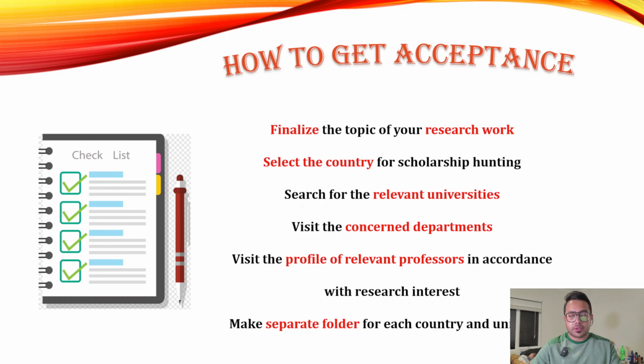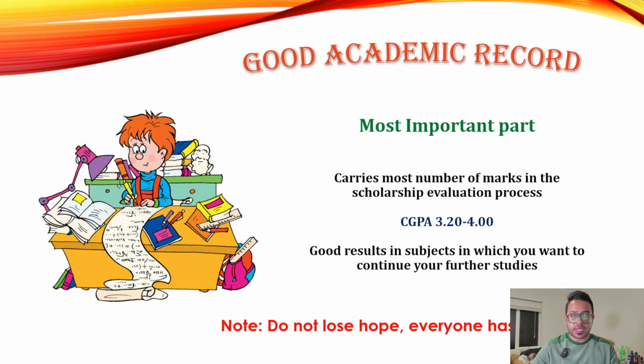So to get an acceptance, you need to finalize the topic or the research area you are interested in. You need to select the country you want to apply to for the fully funded scholarship. Then you need to search the relevant universities. Then you should go to the relevant department of each university among the list of universities. Then you need to visit the faculty profiles and find out the professors that have the same research interest as yours. And then you need to organize all this data in the form of folders in your computer, so you can keep a record of your progress towards the acceptance letter.